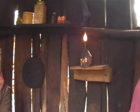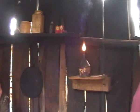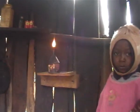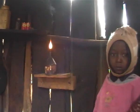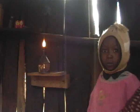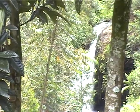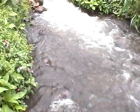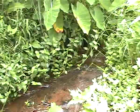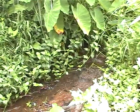These simple lanterns not only produce a very poor light, but give off fumes and cause health problems. The risk of burns and house fires is also high. A safer alternative is available here, however, in the form of the numerous rivers which flow through the valleys. Even small streams can produce useful power, as demonstrated here in the village of Katamba. The local electrician, David Kinua, explains.